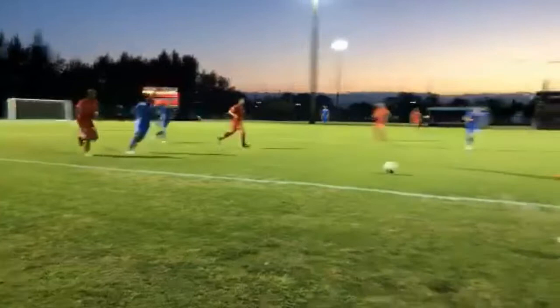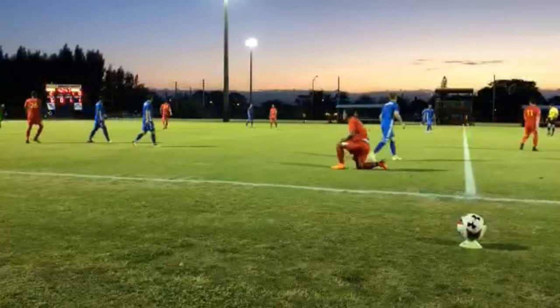That's going to be a foul called on Miami FC. South Florida going to get the free kick right in front of us here.